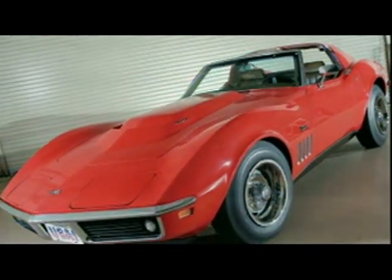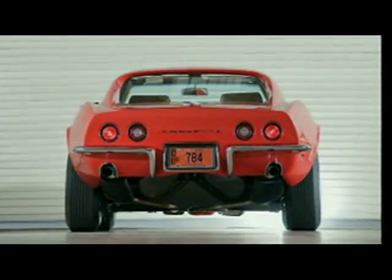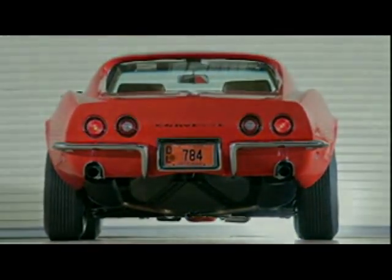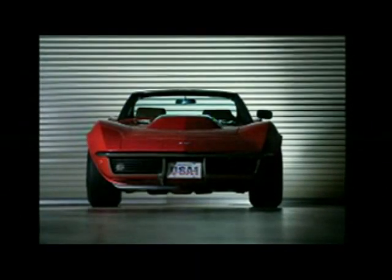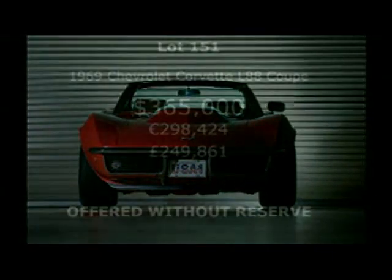We're going to move on. 360, 365. 370,000. 365, 370, going once, going twice, is he all done? 370, done, sold, right there. You got it, 365, all right.